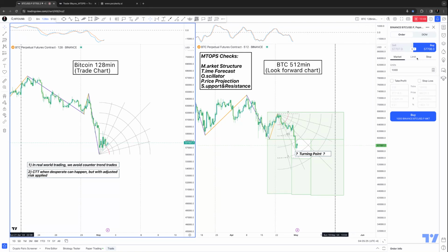And then we go on to market, limit and stop. Okay, so stop order, I haven't used it in a long time, so I'm not going to waste my time with that. Limit order is you put orders in at a certain threshold, and then what the hell is this, ticks? I don't know. Unnecessary rubbish, yeah.